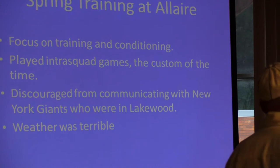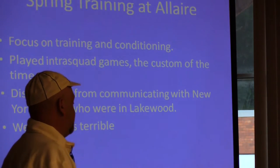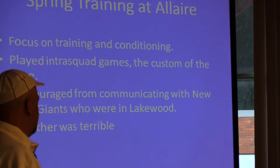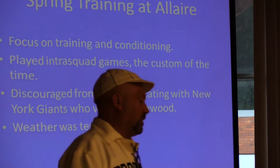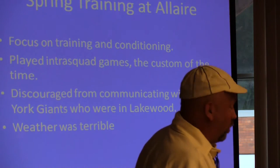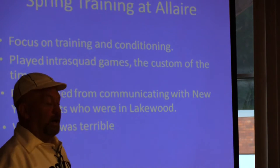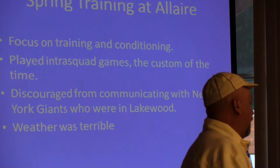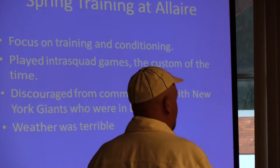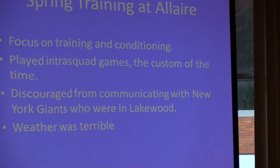Okay, so given the way the game was then, they didn't want the Brooklyn team to be corrupted by the activities of the Giants. Although we do have some indications that there were a few players that snuck away to Lakewood from time to time. Needless to say, they were only there for about a month. The weather was terrible, so it probably would have been just as well if the whole team just went to Lakewood and had a big party.